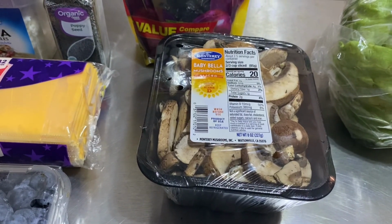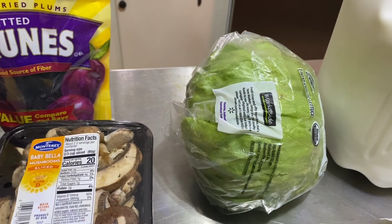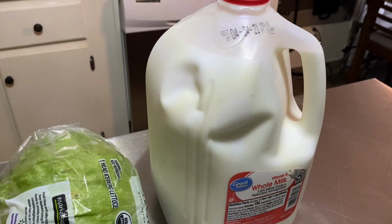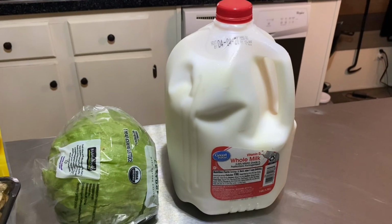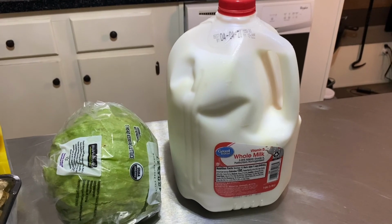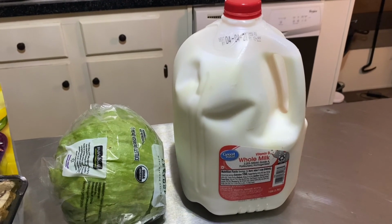Some baby Bella mushrooms for the beef tip meal. A lettuce because I'm going to use iceberg and spinach for the Panera. And I bought a gallon of milk. I literally think it has been probably 5 or 6 years since I bought a gallon of milk. We don't buy milk and we don't normally drink milk, but I am going to make the chocolate dessert that I got all the things for last week to bring to my recovery meeting for anniversary night.